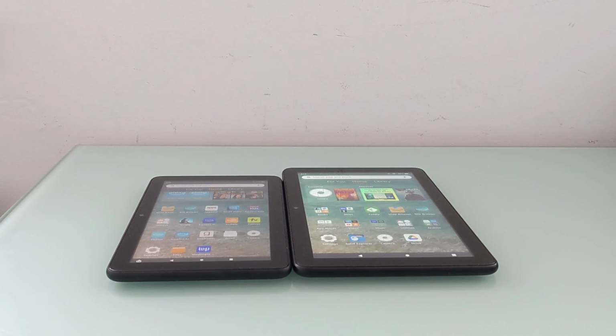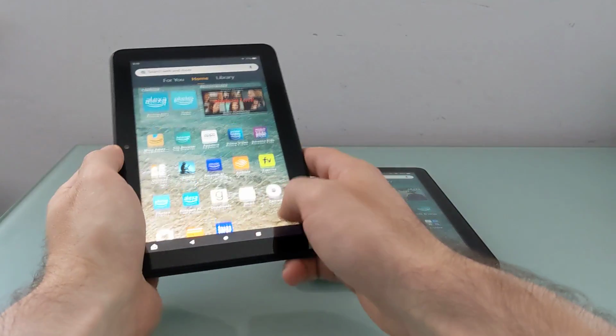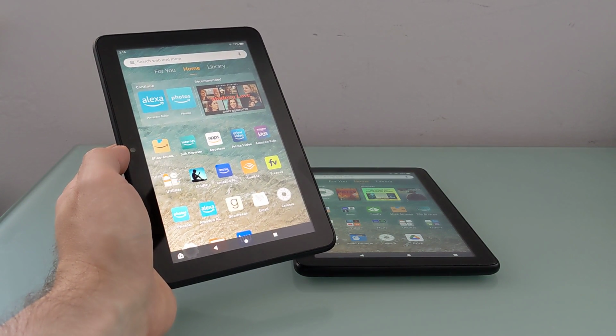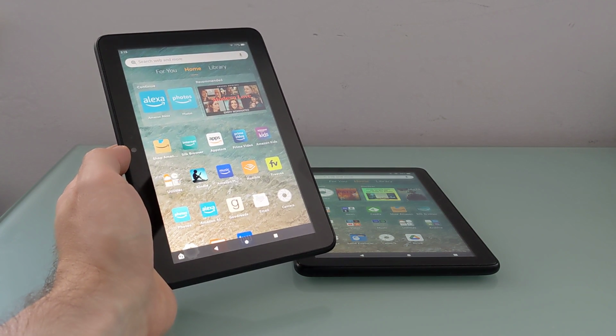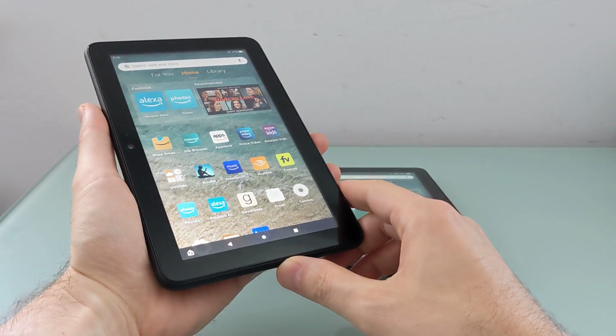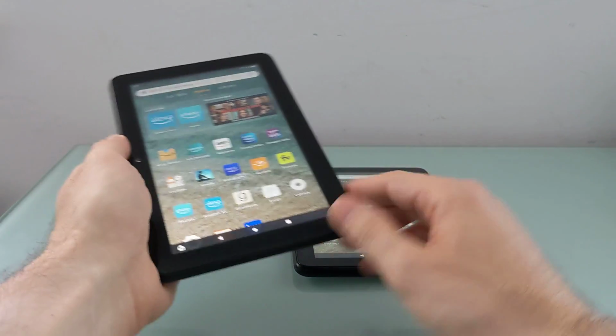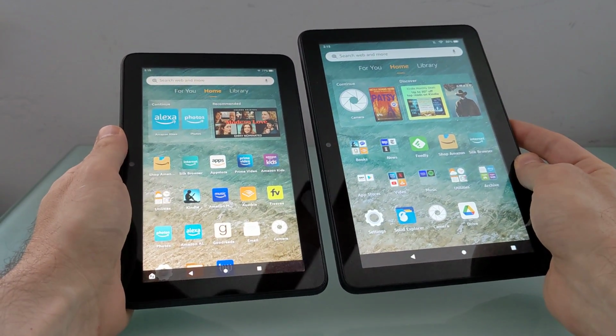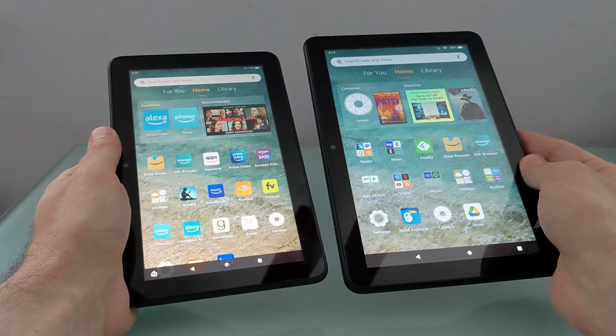Hi, this is Brad Linder with Liliputing, and this is Amazon's new 7-inch Fire tablet, which sells for about $60 and up and was just released on June 29th, 2022. It's the most powerful of the 7-inch models from Amazon to date, but it's still an entry-level device. It has the same processor and memory as an entry-level Fire HD 8, but sells for about $30 less.